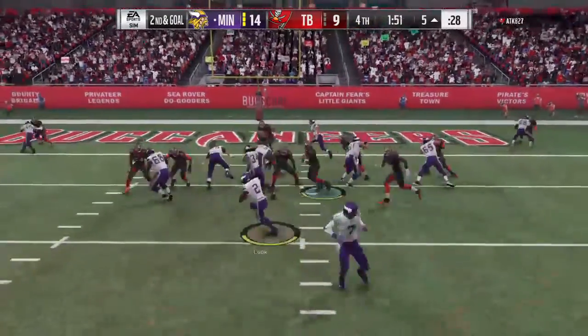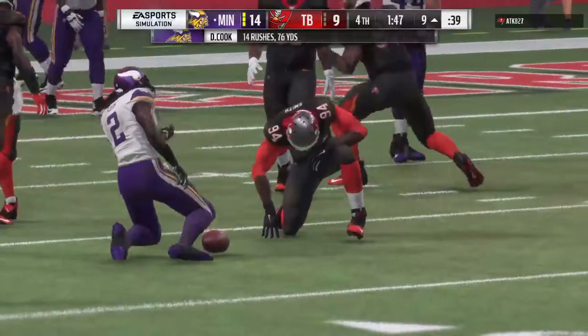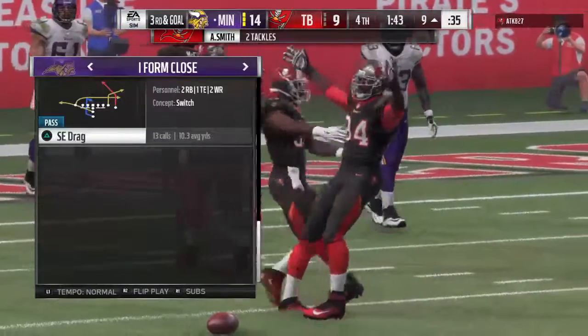Second and goal from the 5. They try again with Cook, and they'll be driven back here, losing yardage to the 9. It's a loss of 4. Now 3rd down.